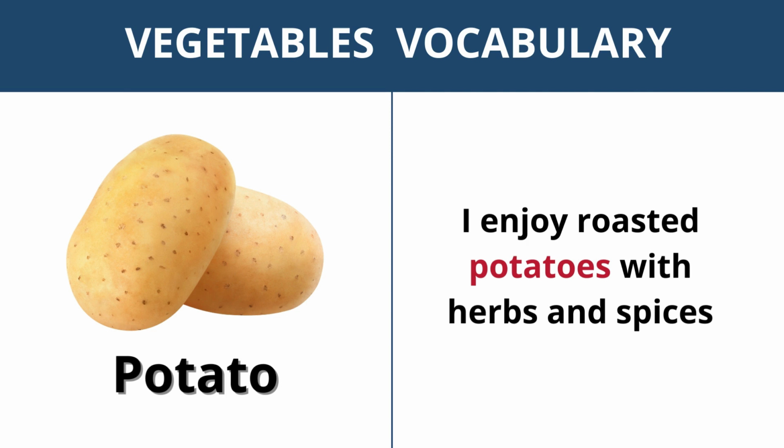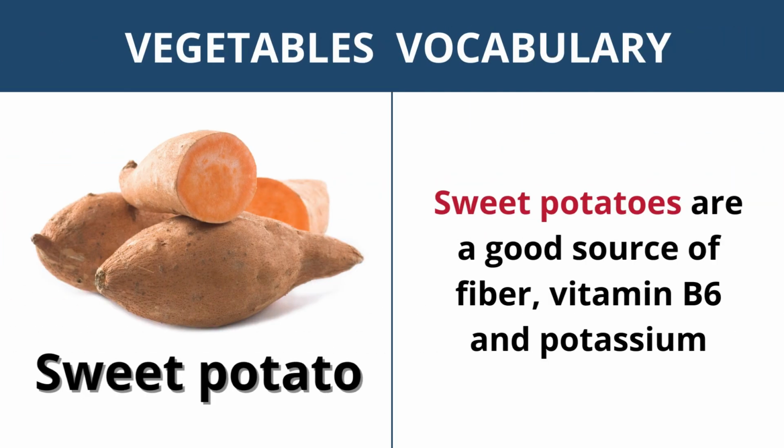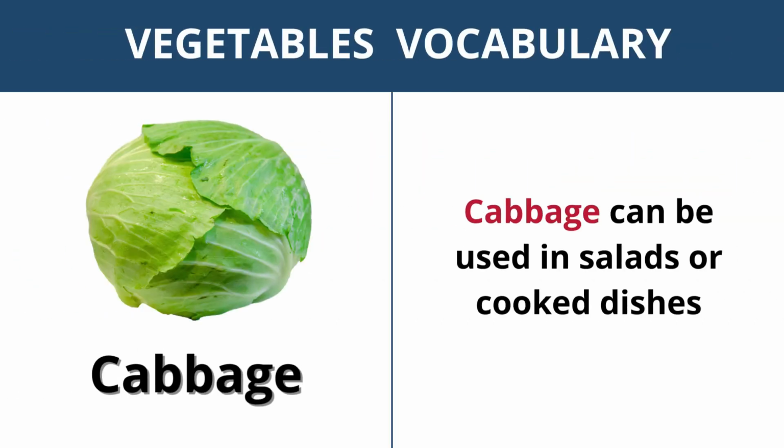Potato. I enjoy roasted potatoes with herbs and spices. Sweet potato. Sweet potatoes are a good source of fiber, vitamin B6 and potassium. Cabbage. Cabbage can be used in salads or cooked dishes.